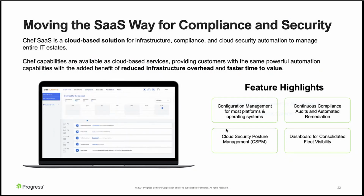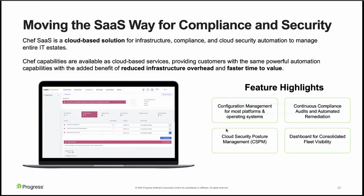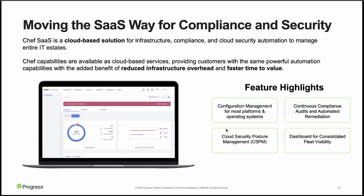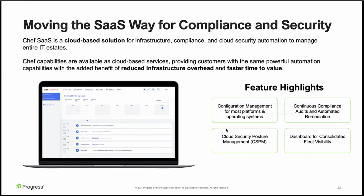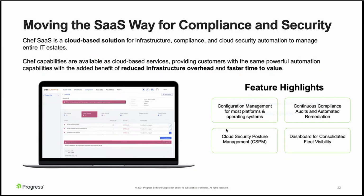So our Chef SaaS is a cloud-based solution for infrastructure compliance and cloud security automation, which helps to manage the entire IT estates. Our Chef capabilities are available as cloud-based services, which helps customers with powerful automation capabilities, with an added benefit of reduced infrastructure overhead and faster time to value.